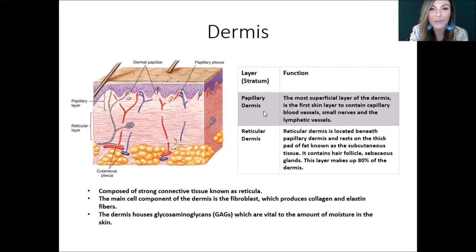Our true skin, most important. Yes, Cynthia, it is. When we think about our cosmetic world, it's our true skin and the most important. But of course, the epidermis is also very important as well.